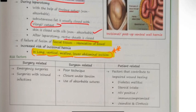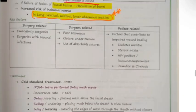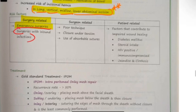You must know this. So what are the risk factors for incisional hernia? Surgery related: if we are performing some emergency surgery, like suppose a patient has undergone trauma and there are organ injuries like liver laceration or splenic laceration, splenic rupture, immediately we have no time, we have to open the abdomen up, so we put unplanned or vertical long incisions. So at that time there will be increased risk of incisional hernia in emergency laparotomy or emergency surgeries, and surgeries with wound infections, like if there is an infection already and we are performing surgery over that, there will be increased chances of hernia because of poor healing.